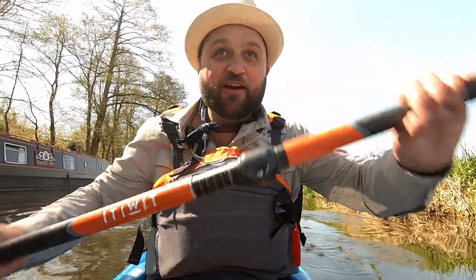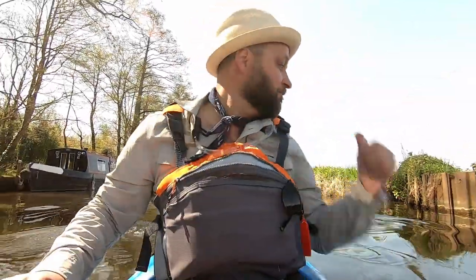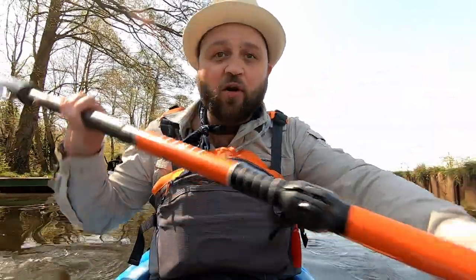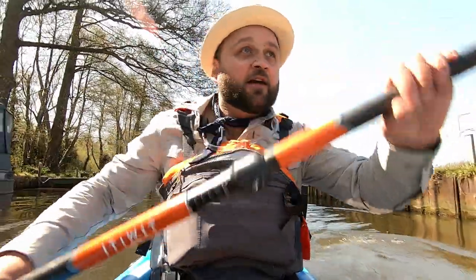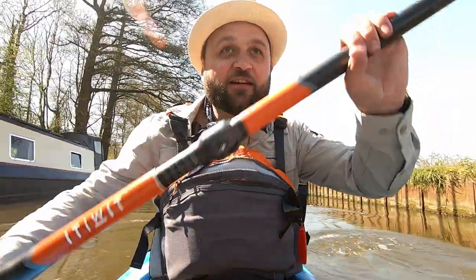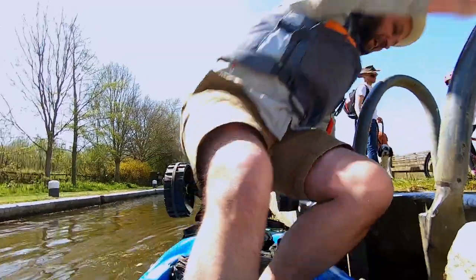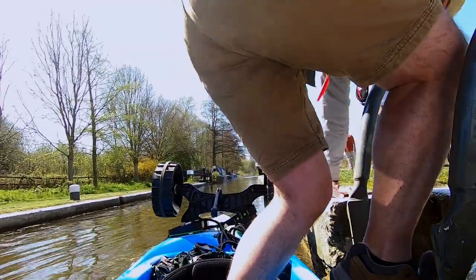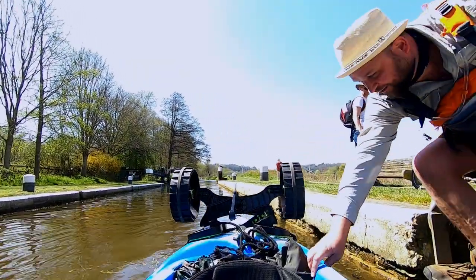I didn't get very far and already at the first lock, but at least this year I've got a kayak trolley, so I can just wheel the kayak. Nice and easy. I don't need a lock keeper, or to put the boat through the lock, even though it's completely fully loaded. So yeah, this will be the virgin lock for this new kayak trolley. Ooh, nearly lost it.